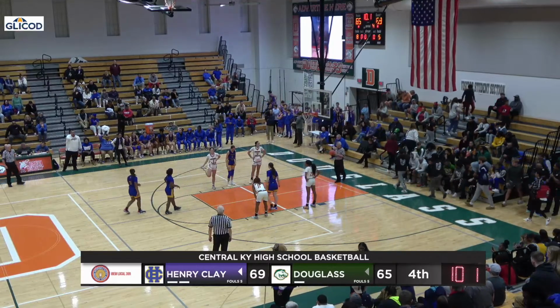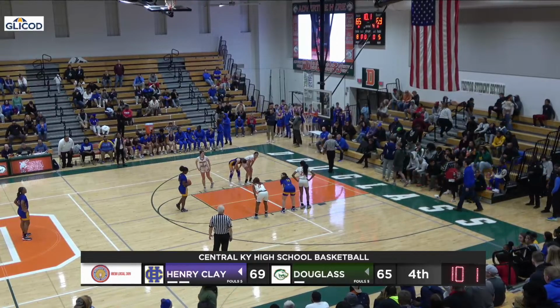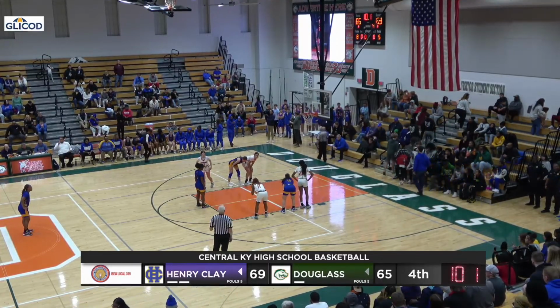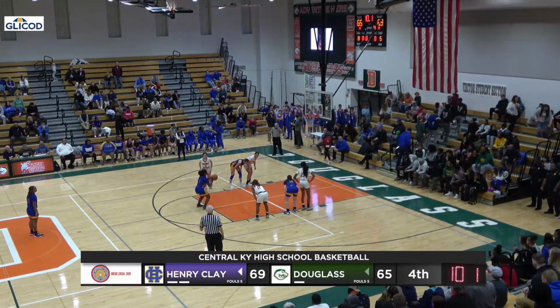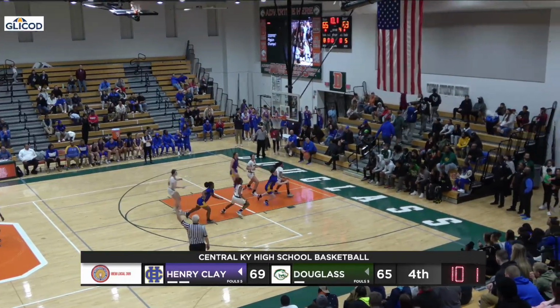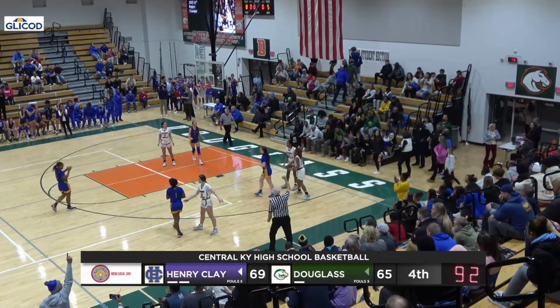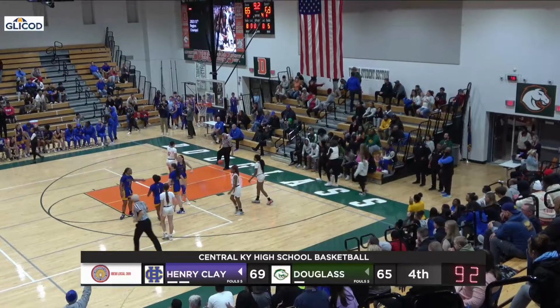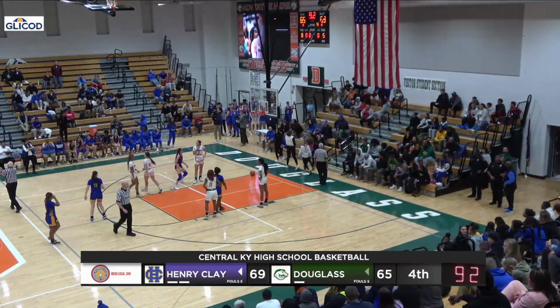Sutton, a 5'2" junior, averaging 9 points coming in. And this score is going to raise some eyebrows around Central Kentucky. Well, again, it's a district contest. There's no nights off in the 11th region, and this is a perfect example. Another free throw, box out. Henry Clay collects it again and draws the foul, and will go back to the line for 2 more. Wow.